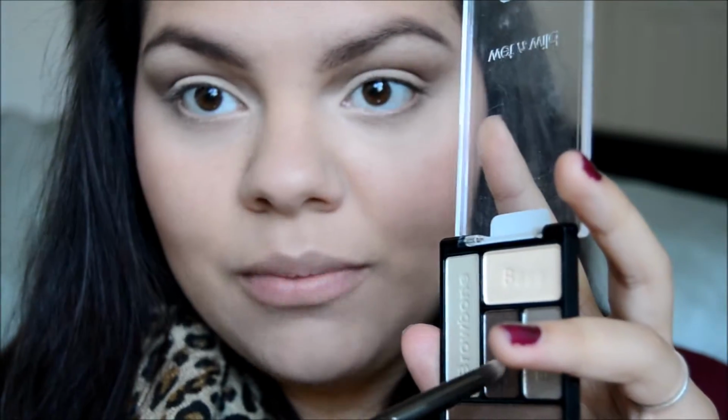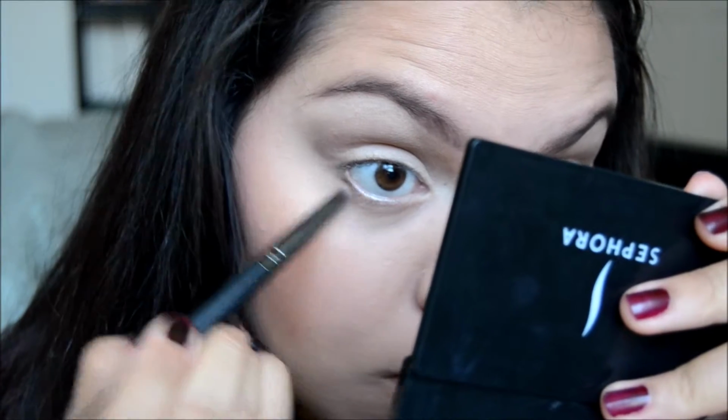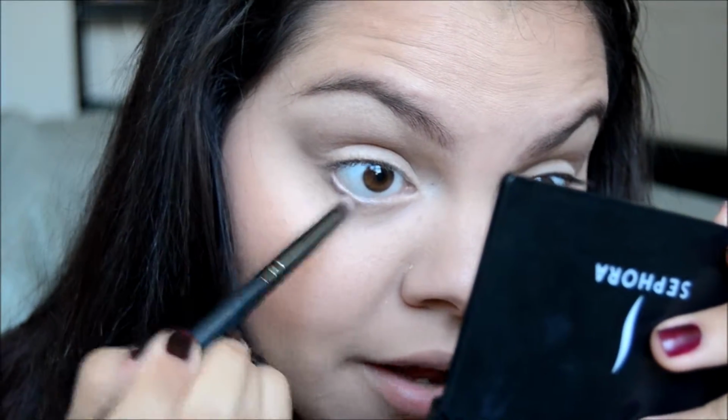Any brown shade would do, like if you have a palette and it has a brown shade. This one is actually a little bit too dark for my everyday liking, so I'm just blending it out. And then using the same brown shade, I'm going to smoke out my under eye here. I used to never do this, but then I realized how weird it looked without it because it just looked very top heavy.